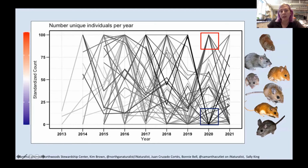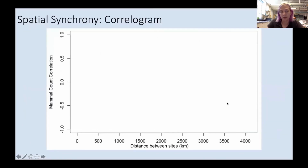So that's why we did a spatial synchrony analysis. We wanted to determine if sites close together and far away are synchronous or not. So we used a correlogram analysis to do this. This graph is basically going to have mammal count correlation on the y-axis, so it ranges from -1 to 1, and then distance between sites in kilometers on the x-axis. So what you're going to see is a bunch of little points in the background here, and each point is a site pair combination, whose position is determined by their distance and their correlation to each other.